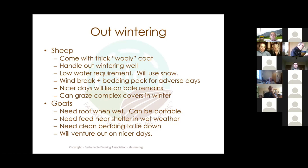It's just like with dairy calves. You've got to stay on top of that clean bedding or they're going to get sick. But goats will venture out on the nicer days. They'll go out and browse. They'll even go out and girdle things like buckthorn and Siberian elm on nicer days. So if that's something you want to work on, there's an opportunity there.